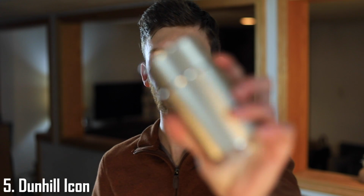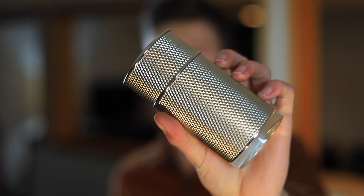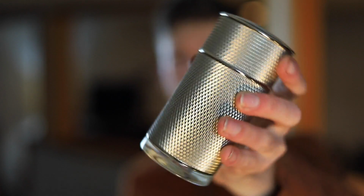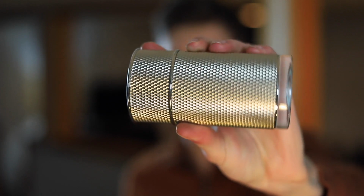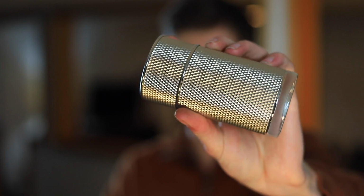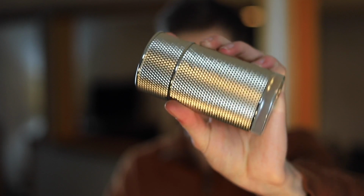Breaking into the top 5, we have Dunhill Icon. By far one of the heaviest bottles in my collection. This thing has some heft to it, very high quality feeling, and it's not that expensive either. These are usually around $40, $50 on discounters. This one has neroli, pepper, and bergamot as some of the main notes. So it's floral, it's fresh, it's fizzy.